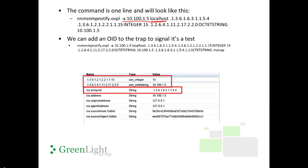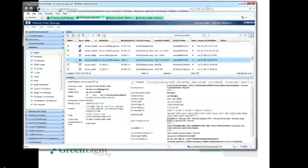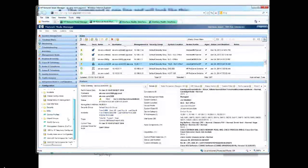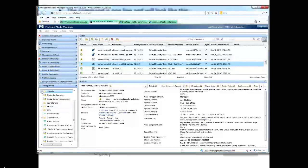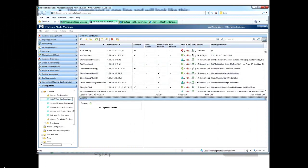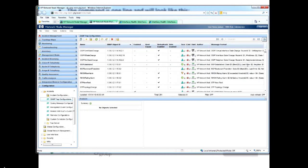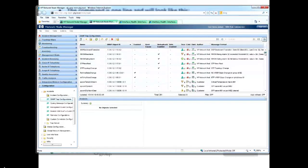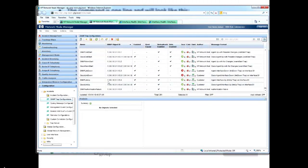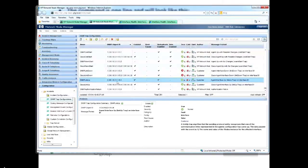The next item is the CIA SNMP OID. This is the OID that needs to be defined in NNM. So when I say a trap needs to be defined in NNM, let's bring this up. Go to configuration, open up incidents and SNMP trap configurations. This is where that OID needs to be defined. If we look at this specific OID that we're using here, this is actually just an SNMP link-up trap. Here we go, it's 1.1.5.4.